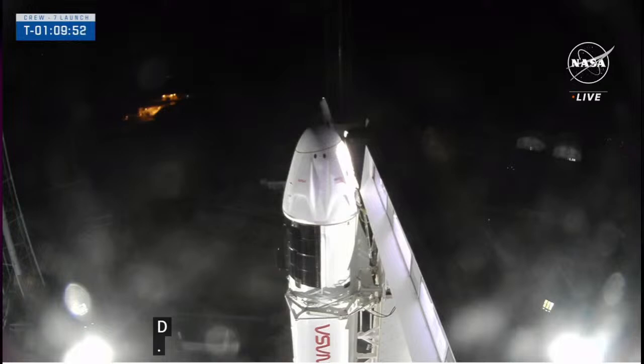MVAC fuel bleed has started. Pretty cool to see as they are reused more and more. Yeah, you were talking about the booster, how, you know, in the reuse booster, you've got that sooty exterior on it, and this is a brand new one.